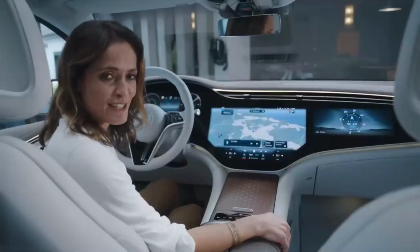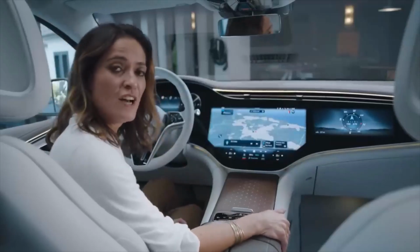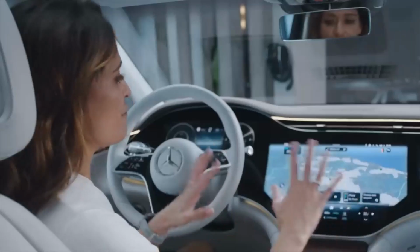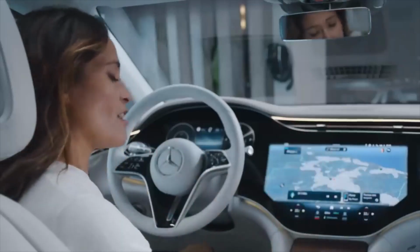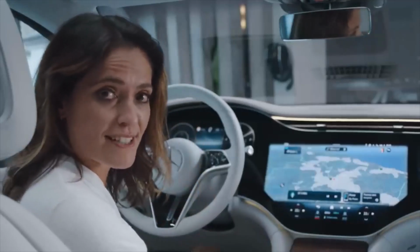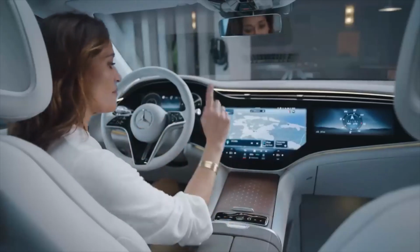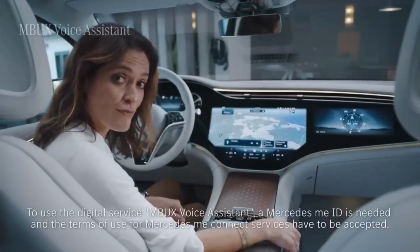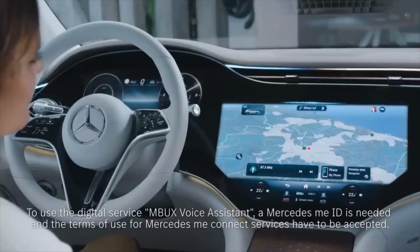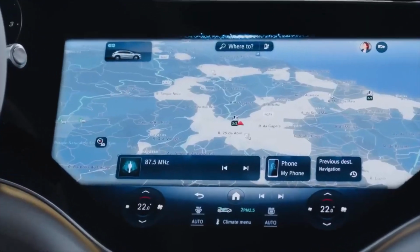The new EQS SUV clearly has its DNA in the Mercedes EQ family, with a focus on ease of use, intelligence, and digital luxury. And it features the very latest generation of the Mercedes-Benz User Experience, or for short, MBUX. Now you can control this via the touch control buttons on the steering wheel, the touch screen, or you can use the voice assistant. Hey Mercedes. How may I help you? I'm hot. I'm reducing the temperature to 20 degrees.